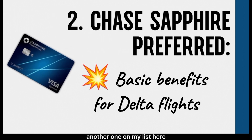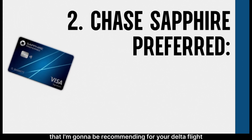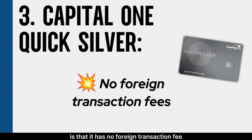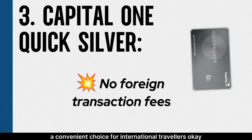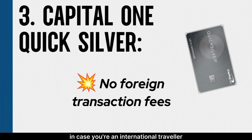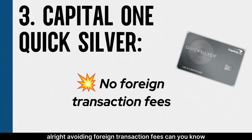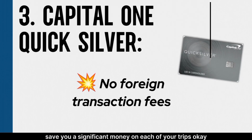Another one on my list here, which is the third credit card that I'm going to be recommending for your Delta flights, is the Capital One Quicksilver. Now the reason why I like this card is that it has no foreign transaction fee. So this feature makes the Capital One Quicksilver a convenient choice for international travelers. In case you're an international traveler, it's a good one for you, including those who also fly Delta internationally. Avoiding foreign transaction fees can save you significant money on each of your trips.